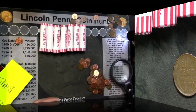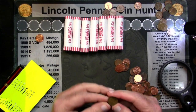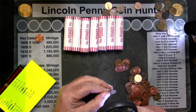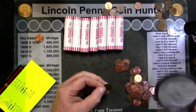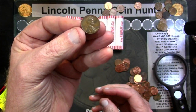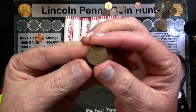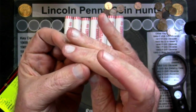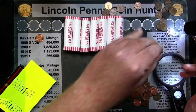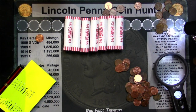Keep on moving. Okay, in roll 23, got a rear facing wheat cent, another one, and let's see, it is a 1958D. A little worse for wear, but another wheat cent nonetheless. There we are. Man, getting quite the pile over there. I'm tickled to death. This has been an awesome box.